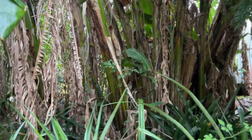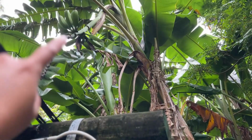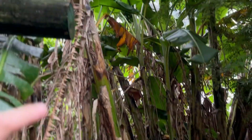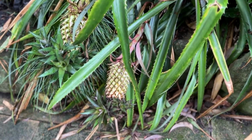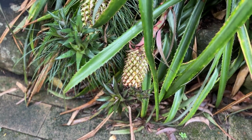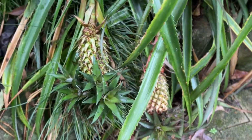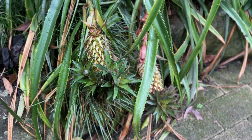This is the banana tree. Look, how do I know? Because of the body. And it has a fruit. Is this a pineapple? Yep. Oh, yeah. They look so different.